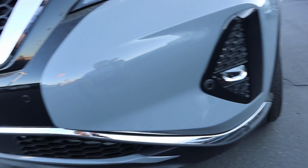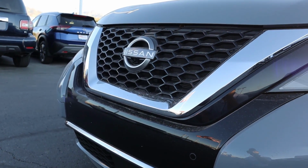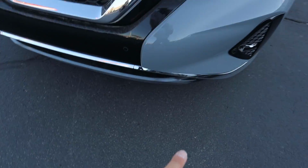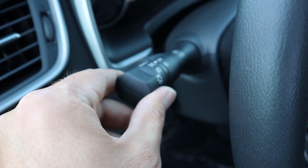You got the fog lights down below, parking sensors here on the front end, and then we have the new Nissan logo with the camera there at the bottom of the logo, and then the Nissan smiley face finished in chrome, and then more chrome trim here at the bottom, and there's the front.